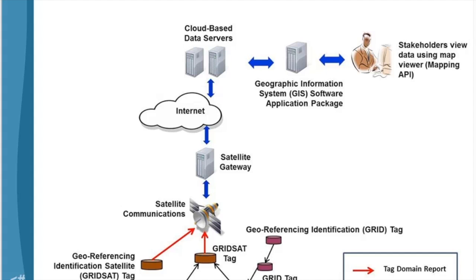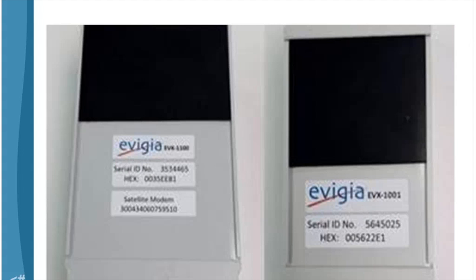So anyway, it's a system set up to do those kinds of communications, and it all goes through a gateway to the internet and through servers back to the users. Okay, next slide, please. And this is what the tags look like. The one on the left is the one that coordinates with the satellite itself. It goes up to one of the Iridium satellites. You know they have the Iridium network up there, so it coordinates through that.